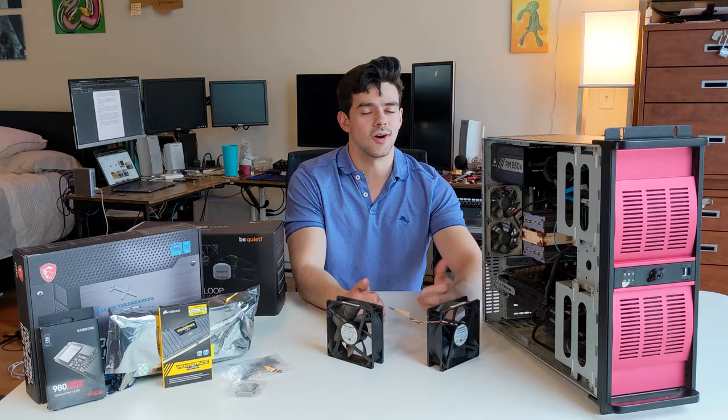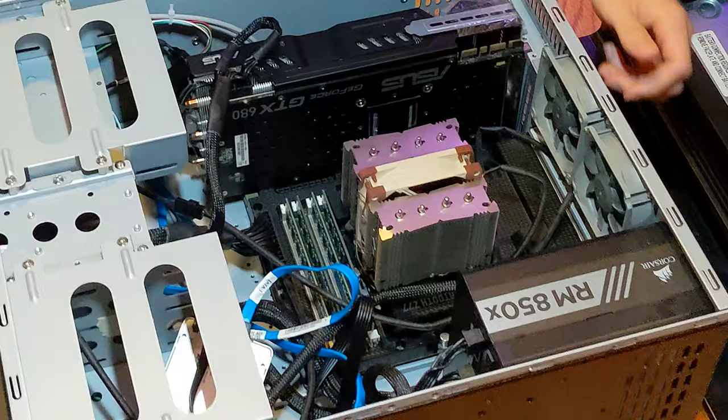Change the world. Wi-Fi, the message. Goodbye.